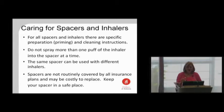You do want a child to always have their spacer and their inhaler together or with them when they need their inhaler. So if they're at school, they need a spacer for school with their inhaler as well as a spacer for home with their inhalers. But you can change out inhalers with the same spacer. They're durable, so until the spacer's cracked or torn, not fitting the child's face, you can continue to wash it and reuse it, often for a year or more.